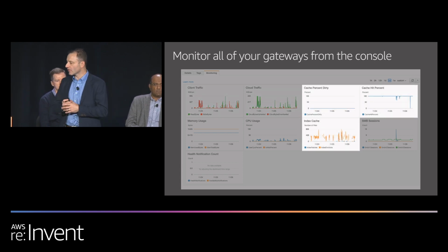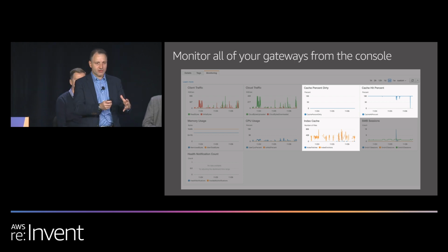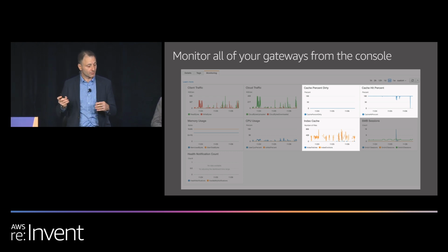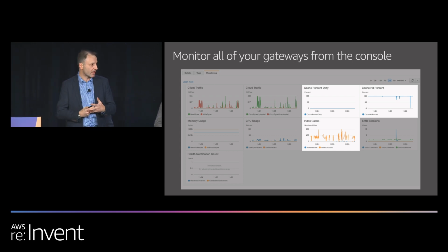The second set of graphs here show you about the cache. Again, when you write data to the gateway or read data from the gateway, you're really interacting with that local cache on the gateway. And in doing so, we're going to cache data and then upload it to the cloud. So what we're seeing here are a series of graphs that show how much data is coming out of cache. That's the one in the top left there, which is cache hit percent. You expect that for normal workloads to sit at about 100%, right? You always really want to be interacting with data in the cache because that's local to you, that's on your premises, on your LAN effectively.